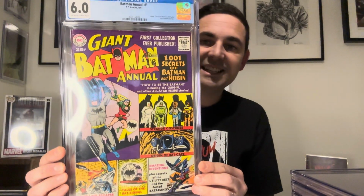Batman 181, yes it is. First Poison Ivy, that is an absolute belter of a book, so that is great. Even with the green label, I think it looks fantastic. Even more, Batman Annual 1, look at that, 1961, pretty decent. To get a 6.0, I'd be over the moon if that was my book. Unfortunately, it's not.